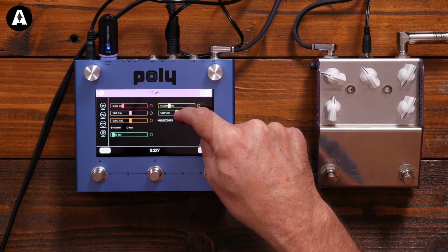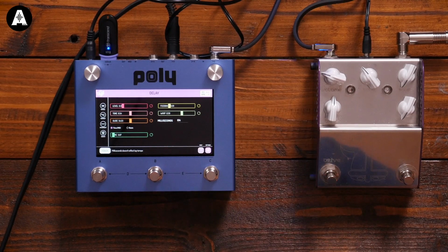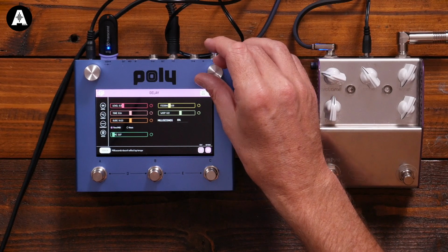And then, you know, we've got this at 600 milliseconds. I'll put a bit of this warp in because I kind of like the modulation. It gives that sort of tape echoey kind of vibe to it. I could make that a little shorter, I suppose.